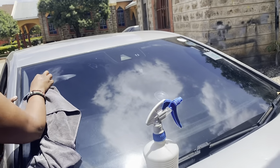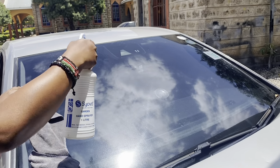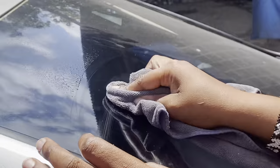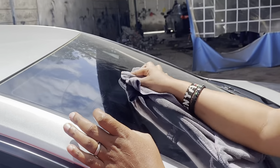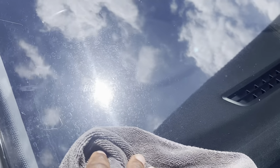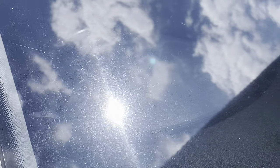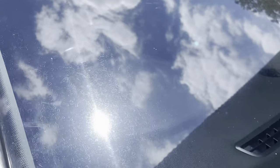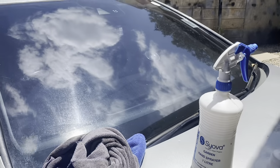So guys, hapa we started with trying these chemicals kujaribu kutoa watermarks. They tried it but it didn't work. So I was starting to get worried because he told me that the issue was not with the tint, the issue was with the windscreen itself. You guys can see now the watermarks, even though it's not clear. But trust me, they have a very big impact, especially at night with visibility. So let's see what they will do.